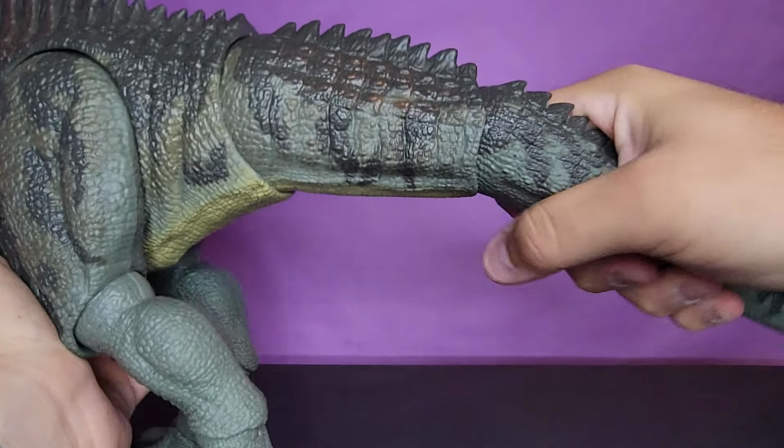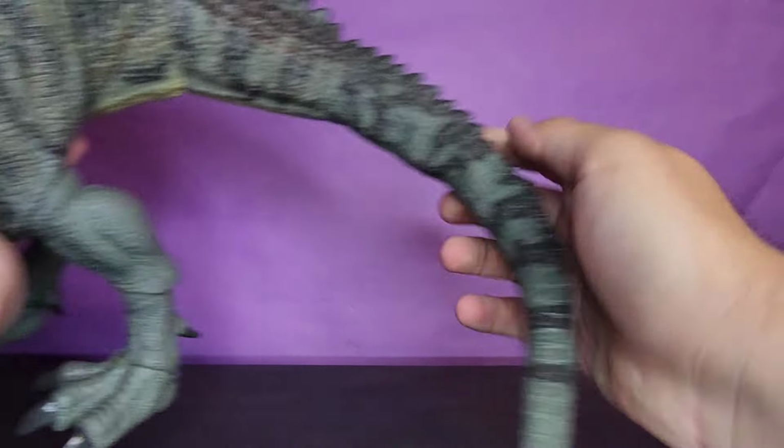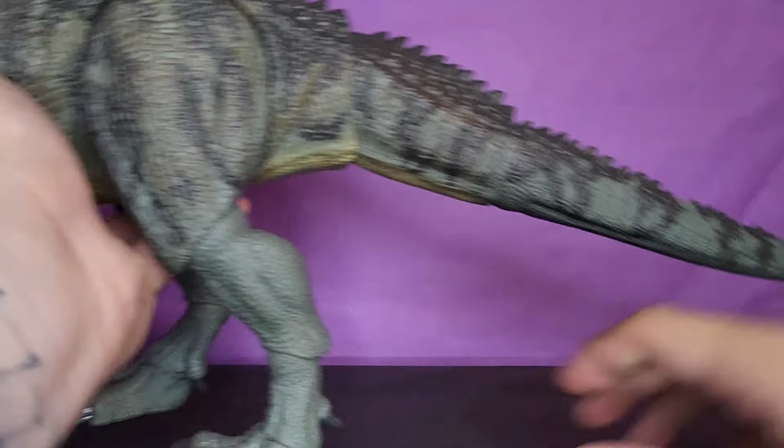that'll get some good rotation, and then another piece because this tail is so long, and another really great bendy wire, like we saw in the Therizinosaurus. So that is awesome, beautiful articulation.